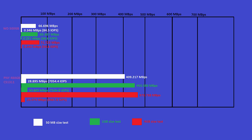Now, here we go with the PNY drive speeds. As you can see, significantly different, much faster. And these of course are the read speeds. The sequential read on the 50 meg size test is 409 megabytes per second, which is pretty fast, with 28.8 megabytes per second on the random 4K read speed.